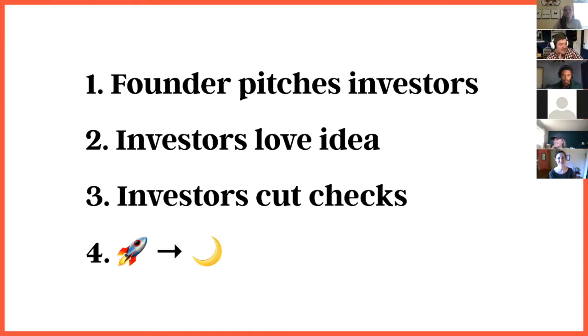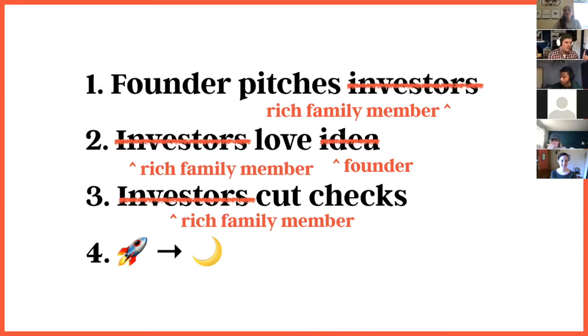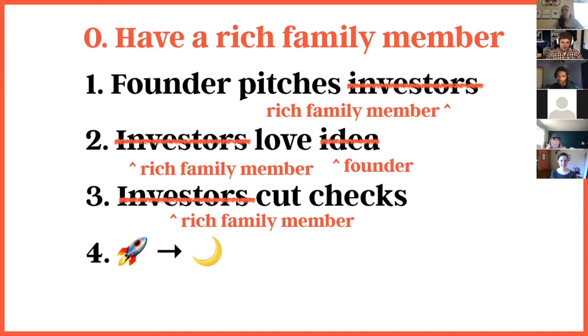Well, actually, this doesn't quite look right. In my experience, when something like this happens, it's usually not investors that the founder is pitching. It's more often a family member. And the family member, I guess they don't necessarily love the idea so much as they love the founder. And it helps if the family member is rich. So I guess we'll add another step, have a rich family member. And even better if they can also have rich friends. That'd be the best version. And then boom, there we go, straight to the moon.